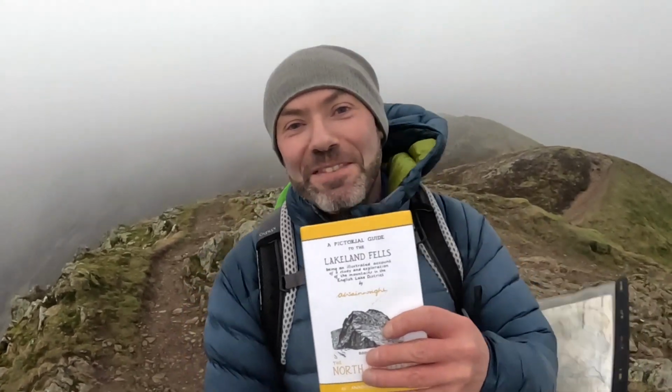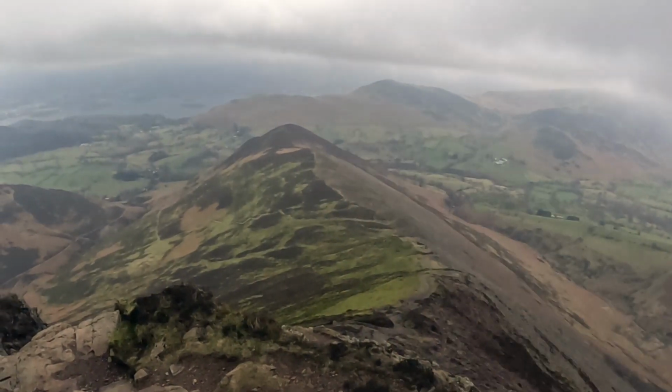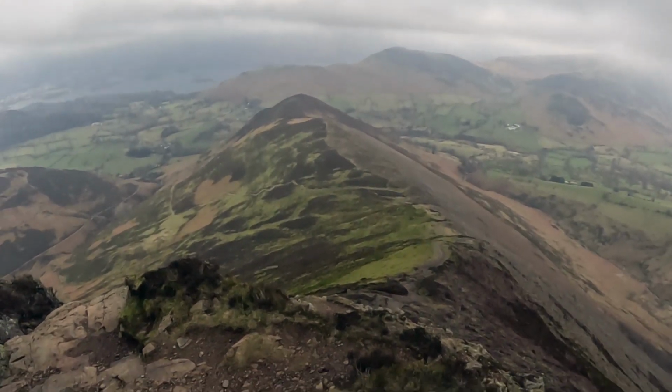That's all the Wainwrights done in the northwest of the Fells on what is known as the Newlands Watershed. So that's rolling in down there. I'm going to roll off the end of it into the pub. Right, let's head down.